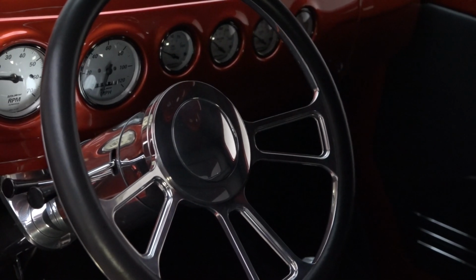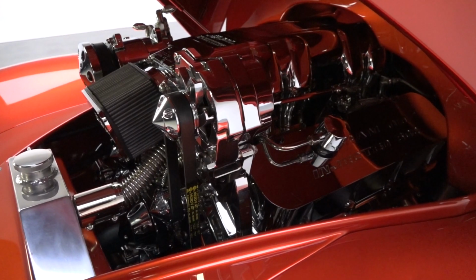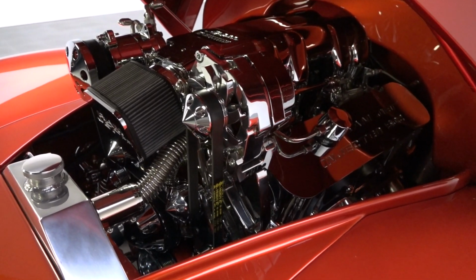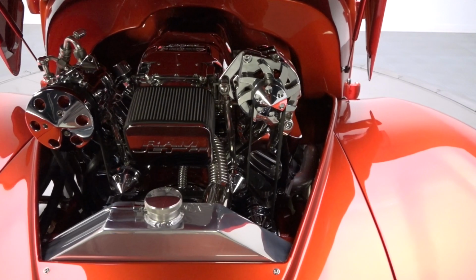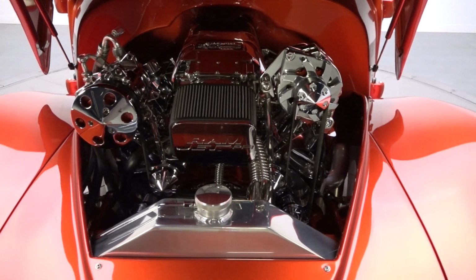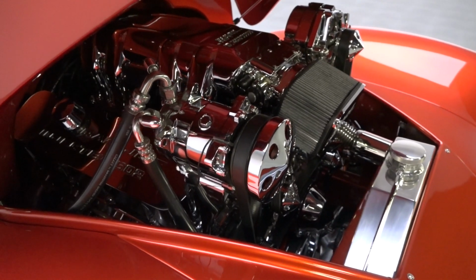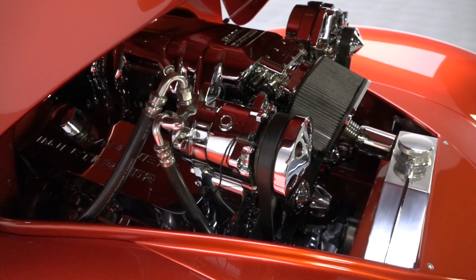tasteful odometer gauges. Built to go just as well as it shows, this Willys' 502 cubic inch GM Performance Parts big block utilizes quality street and performance tuned port injection to create 510 horsepower, and backing it is a dressed Turbo Hydramatic 400 3-speed.